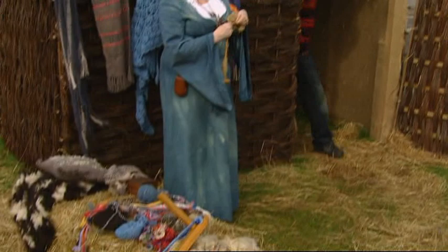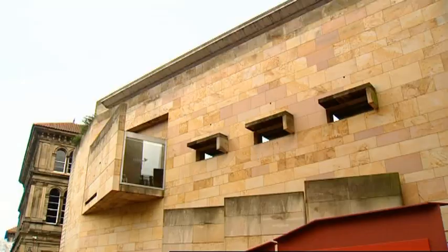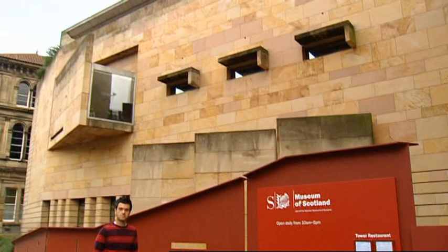So how do we know all this? Well, some Viking objects have been discovered by archaeologists. What's an archaeologist? Let's go find out. This is the Museum of Scotland in Edinburgh, where, amongst many other things, you can see real Viking objects which have been found by archaeologists. So let's go in and meet an archaeologist.